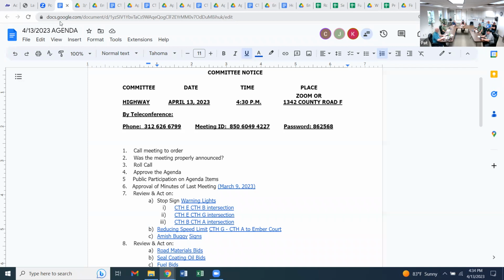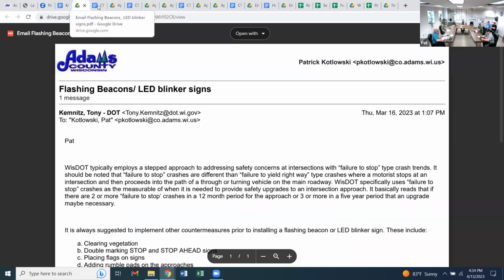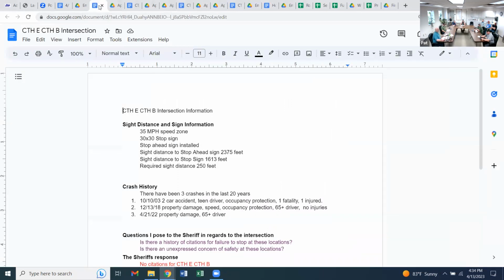We may want to act on the stop sign warning lights. We'll take all three of them together. Pat, do you want to start us off on that? All right. So each of these locations, we went and did some investigating, and I'll try to go as quick as I can.